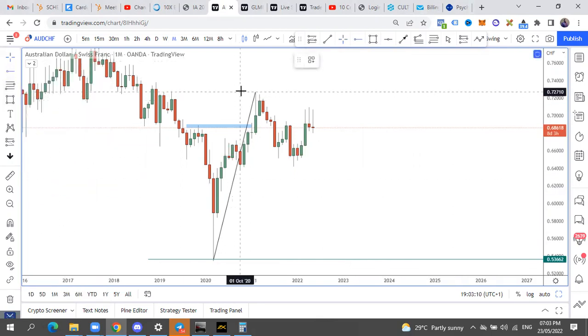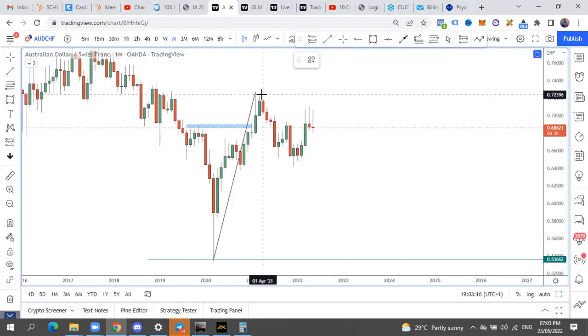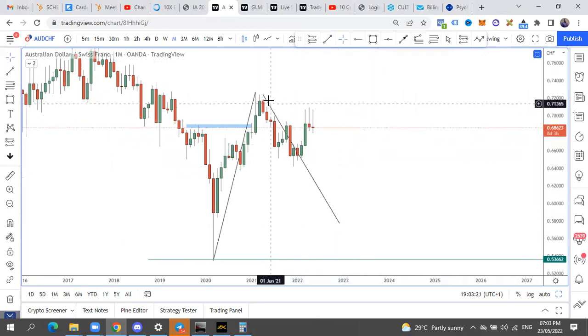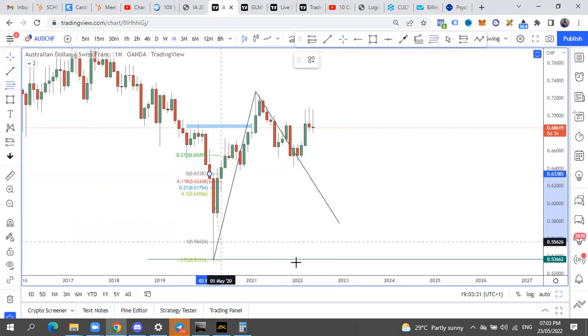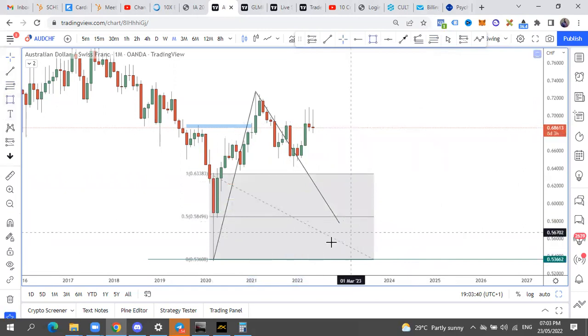Now, when we have that impulsive move, a lot of the time there will always be a retracement. If you know how to use Fibonacci and the rest of that, you understand that you will be expecting maybe a 78.6 or 50.6 retracement. However, as an institutional trader, we could use the 50% of this sell-to-buy candle.